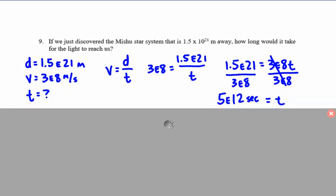Number 9 says if we discovered a star system that is 1.5 times 10 to the 21st meters away, how long would it take for the light to reach us? So this is what we have. We have a distance of 1.5 times 10 to the 21st. Remember that the E button replaces the times 10. We know that this is going to be a light wave, so it doesn't tell us the speed. We need to know the speed, and the speed is 3 times 10 to the 8th meters per second, right?